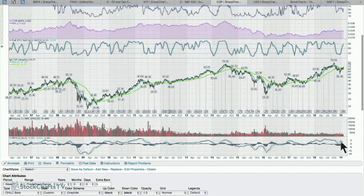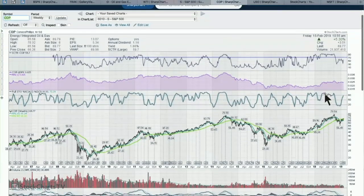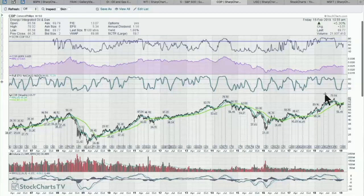So commodities, again, big swings both ways. What we really want to watch for is that push, and we're starting to see it in companies like Marathon Oil, and this ConocoPhillips is up 5% on the week. That's a nice week in anybody's trading world. So hopefully I've given you some ideas about why to trade commodities, where to start looking. That breaking above 75 can be helpful, but also breaking above the 25 on the SCTR ranking.